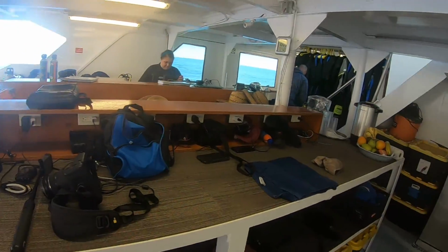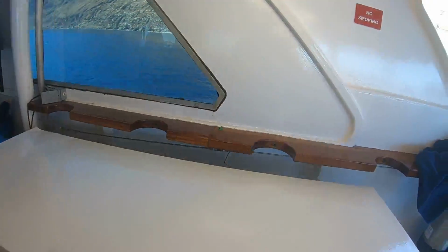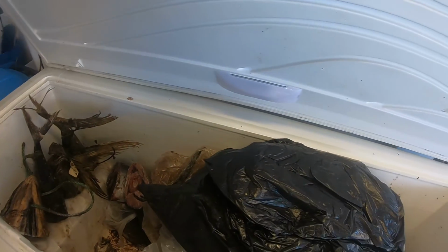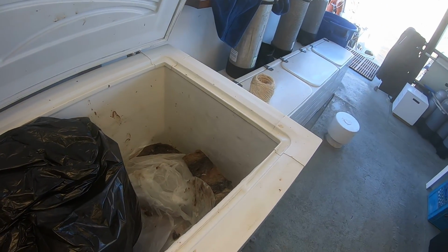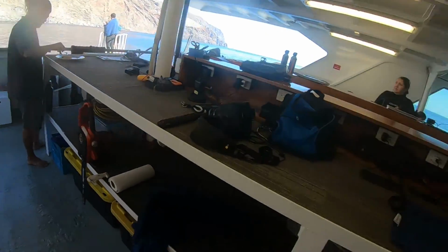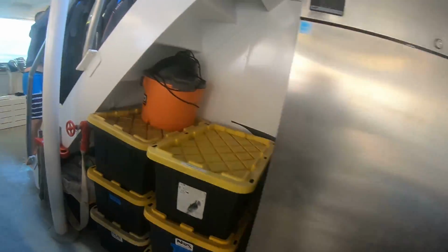So this is where all the camera gear is taken, and this fridge is very important. This holds all of the tuna. So we're using quite a bit. This is absolutely rammed to the top at the beginning of the trip. But this is all the tuna that we chuck out. Okay, let's go round.